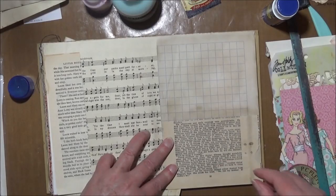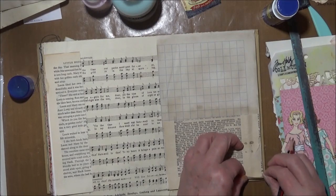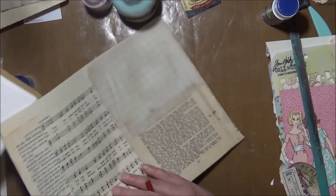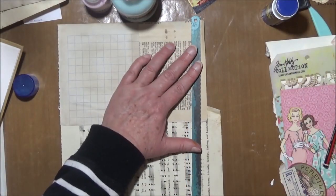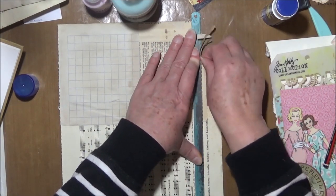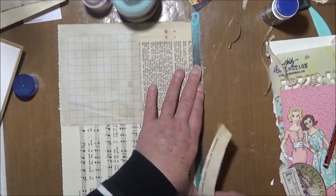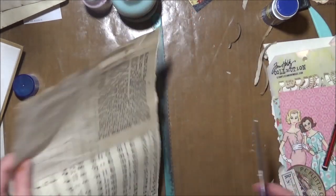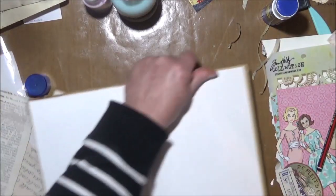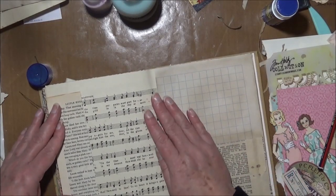maybe a pencil might be useful at this moment. There we go. So I need to go to about there, to about there. Okay. Okay, now just, alright, let's have a look for size. Okay, yep, that's not too bad.